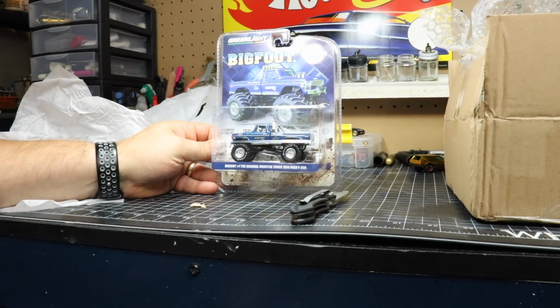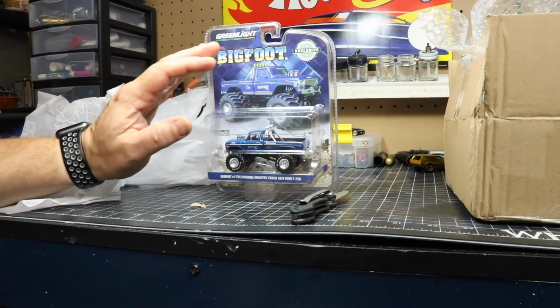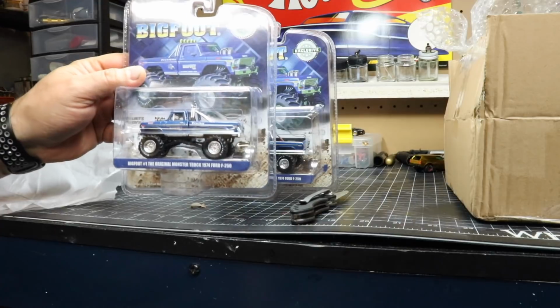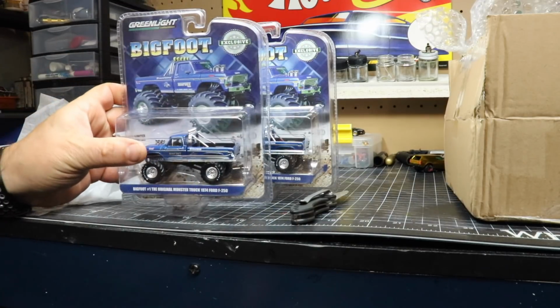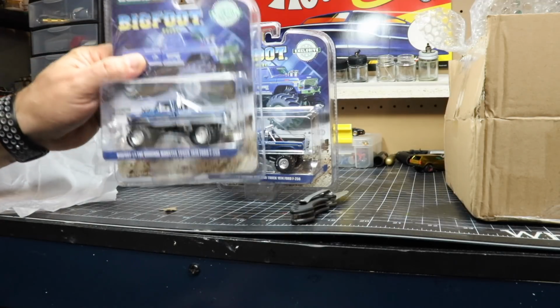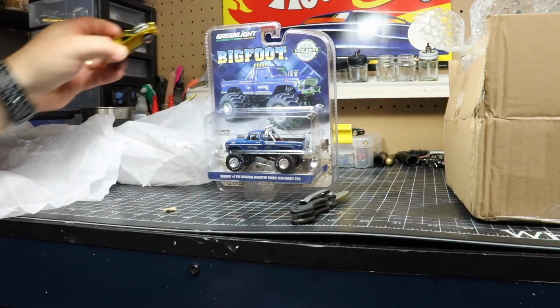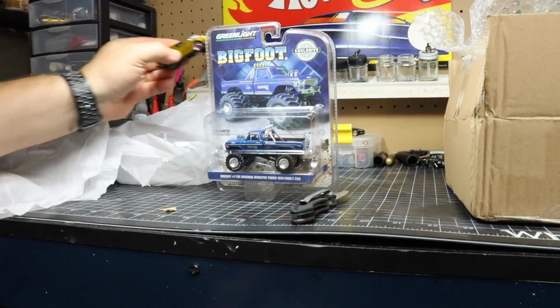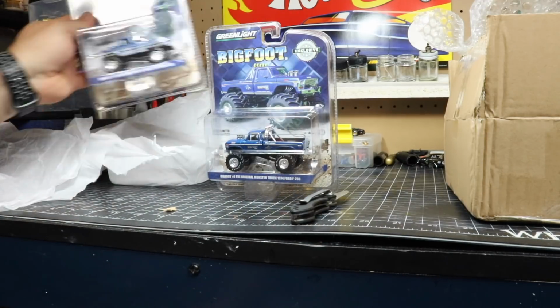Here we are. The original BigFoot. I used to love this truck as a kid. I got two. We're gonna leave one carded, not for me to collect, but my grandson's actually at his dad's house this weekend. He'll be home tomorrow after kindergarten. And this will be waiting for him, along with the gold Pinto. So he's gonna have a heck of a Monday. Gonna get a monster truck and a gold Pinto.